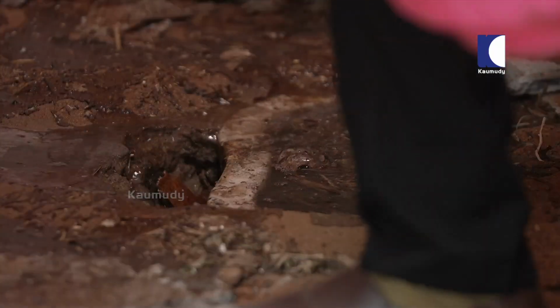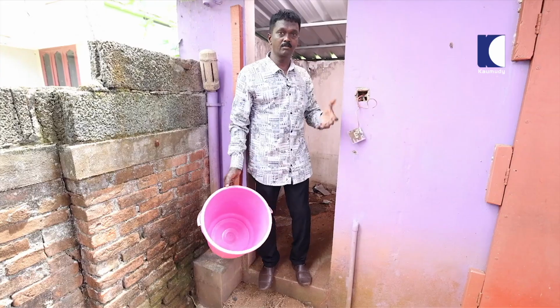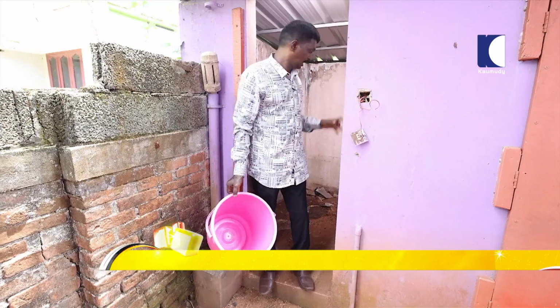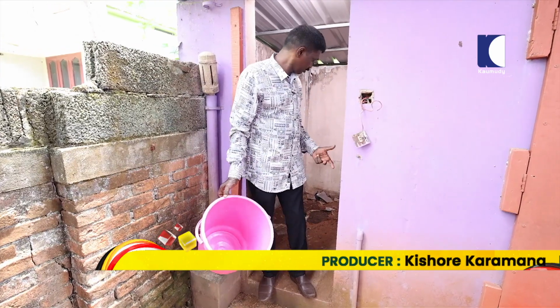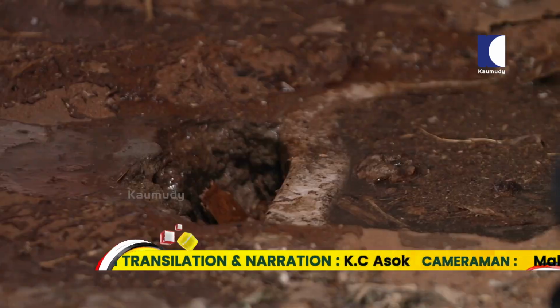The only thing left is to call in a JCB earth mover and dig up the soil. Though the house owner has given permission, it may not be necessary as we might not find anything. So we have got 7 baby snakes, but not the mother.